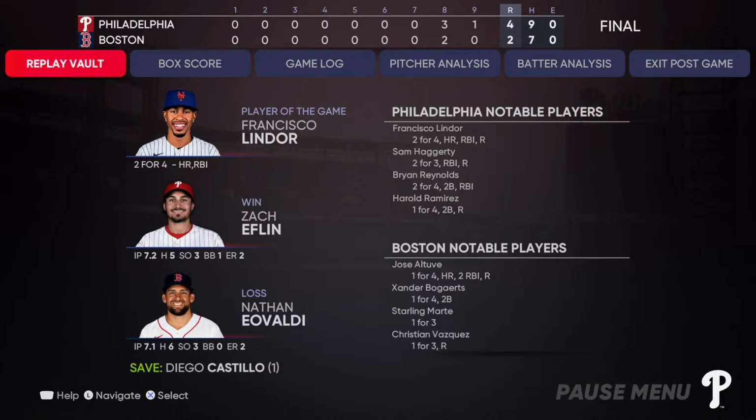Our final line score tonight. First for the victorious Philadelphia Phillies. 4 runs on 9 hits, no errors. They left 5 men on base. For the Red Sox, 2 runs, 7 hits, no errors. They left 5 men on base.